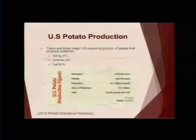If we look at value in the United States, there are 3 points I want to make here. There are 3 basic production periods of the year: spring, summer, and fall. Fall is by far the largest harvest, and that's more in the northern latitude states, and this is the crop that goes into storage. One of the reasons that the Texas industry came about to begin with is we could produce a potato in June, July, and August when the storage stocks had been depleted.